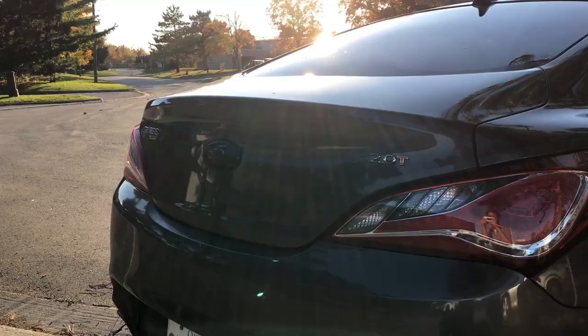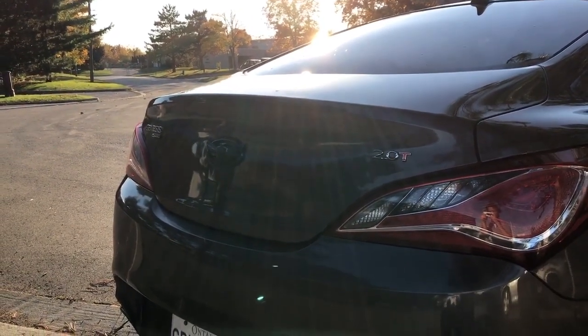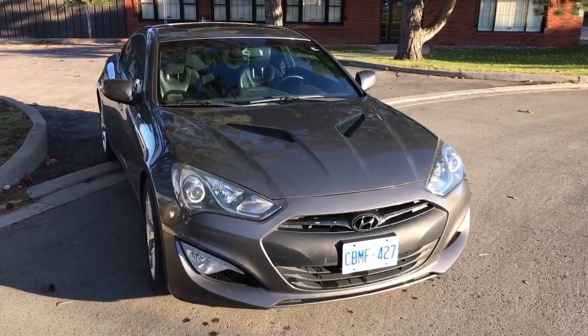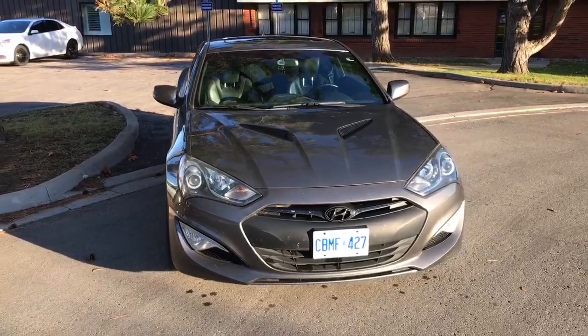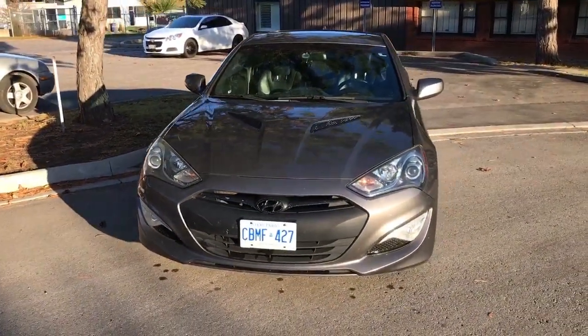So today we've got episode number 2, the 2013 Genesis Coupe 2.0T. The T is for turbo. The 2013 model year was actually an updated model year for this car. It brought along some styling updates, most notably, basically the whole front end was brand new. The new front bumper, much larger front grille, the headlights were reshaped, the fog lights were reshaped to give it a much more sporty and aggressive look.